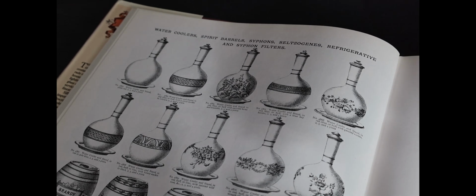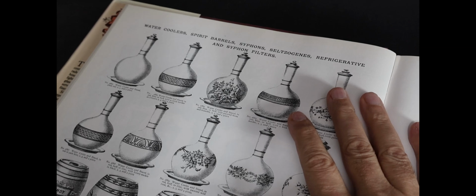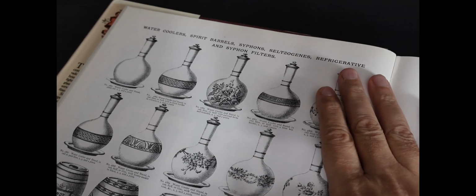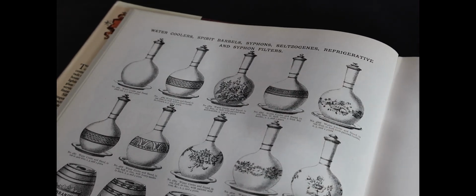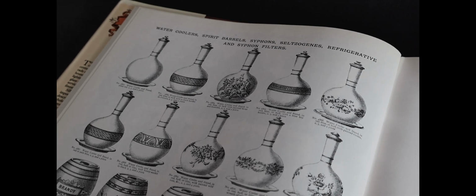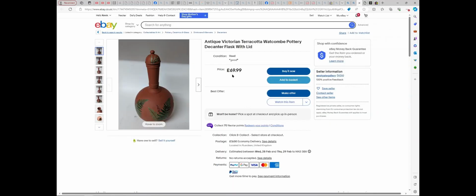So anyway, I'm going to show you something online now, because I did have a look online. Although this is from a retail store, I believe the pottery they came from is called Whatcom. I can't find a reference for that. I was looking online to see if I could find a reference to the pottery. I couldn't, but I did find this one, which is just like the one we were looking at, and this one. And also I went into eBay and I found this one for $69.99.